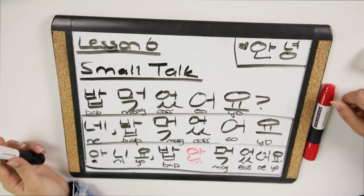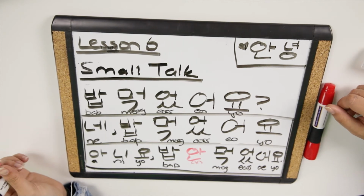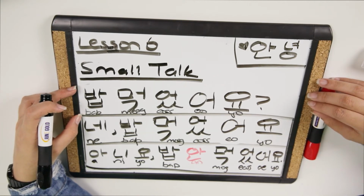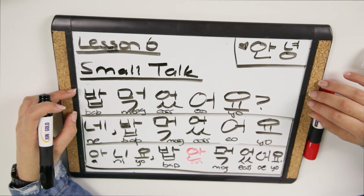Okay, so now that we already said hello and nice to meet you, a common phrase that many will ask is if someone has eaten. That will be a common phrase right up here. 밥 먹었어요? 밥 meaning rice, but in this sentence it will actually mean meal.